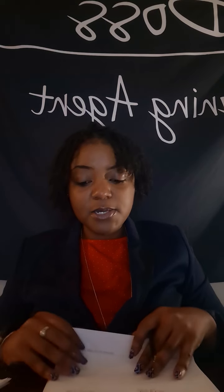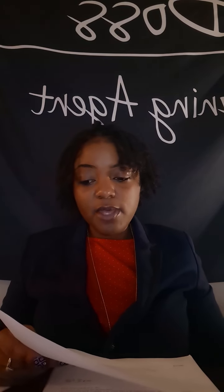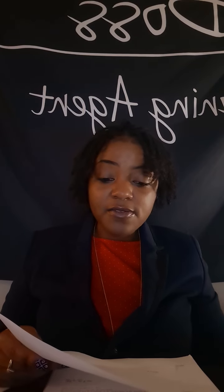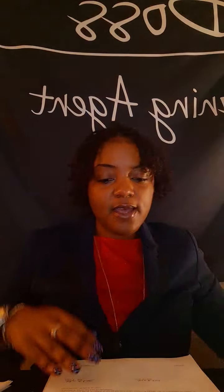This next document is the authorized credit account signatures. And all this document states is that in connection with your home equity line security agreement with the lender, checks will be honored when signed by one or all of the signers. If the borrowers are in default under their home equity line agreement, the lender must request that any unused checks be returned. Okay, so I'll just need you guys to go ahead and sign there. Please do not date that document.